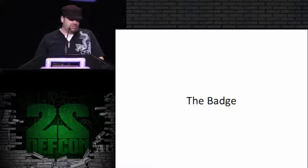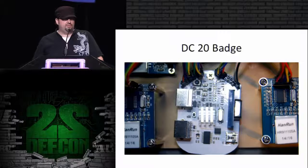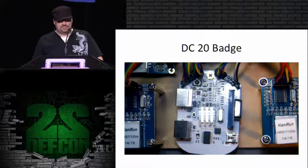They asked me to speak a little bit about the badge this year. So how many of you here were at DEF CON 20? Okay. Well, like three people. Yes, it was a very small conference.